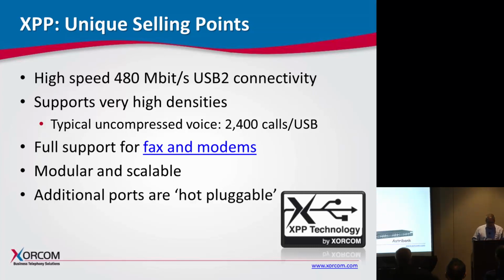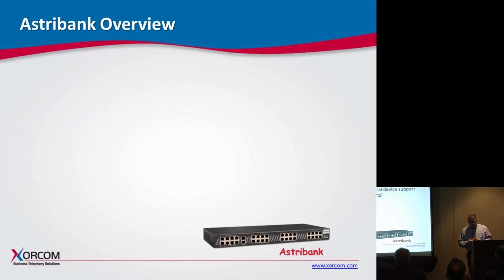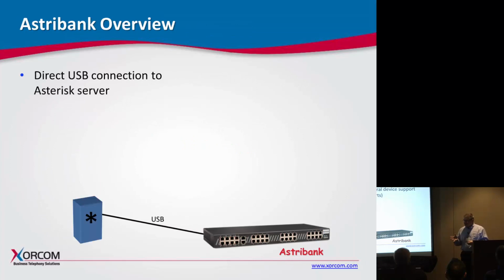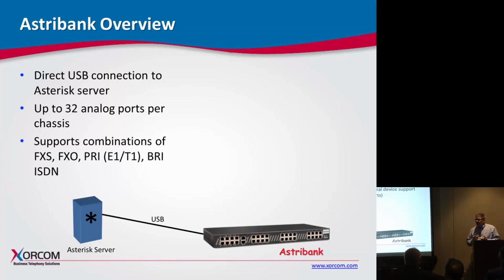Okay, let's talk about these build slides here. So the Astra Bank overview, the direct USB connection is to the Asterisk server. Notice I didn't say Complete PBX server, it's to any Asterisk server. And by the way, the drivers for our Astra banks have been in Asterisk for a number of years now. So it is, again, a proven technology in that world. We support in an Astra Bank, and you can see in the bottom right here is a fully configured Astra Bank, up to 32 analog ports. It supports the combinations of FXS, FXO, PRI, and BRI.